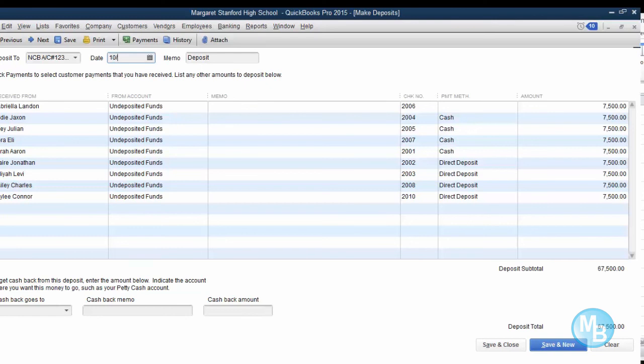So let's say we select the 10th of September, which is the date that we're lodged or receipted, 2014, and you can have a memo. You can say deposit entry to record deposits on 10th of September 2014. Basically, select save and close.